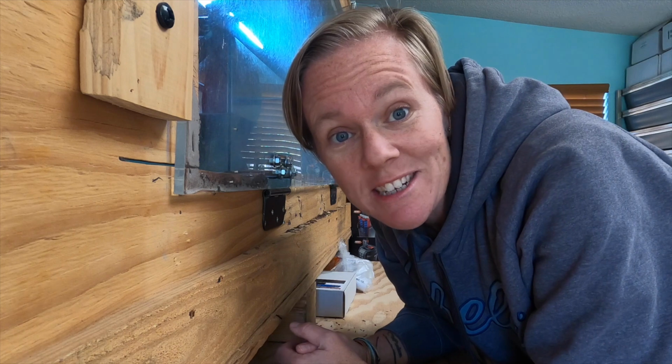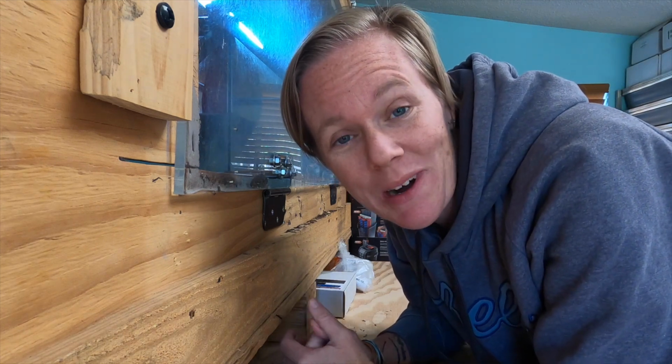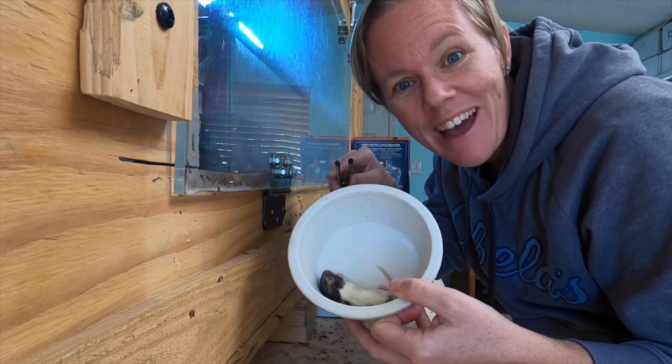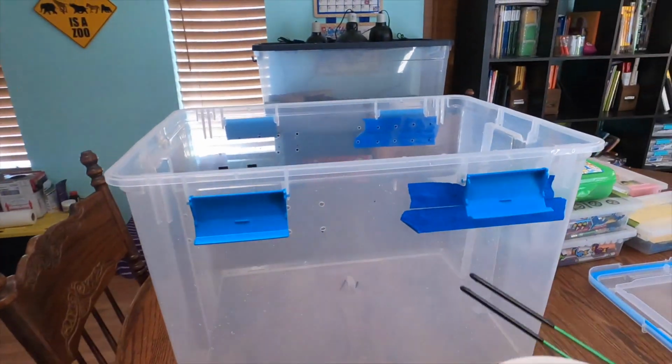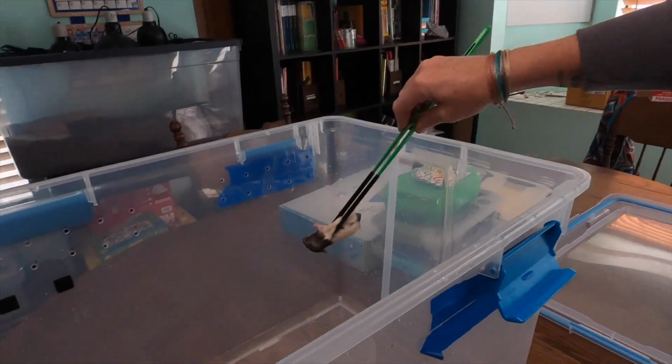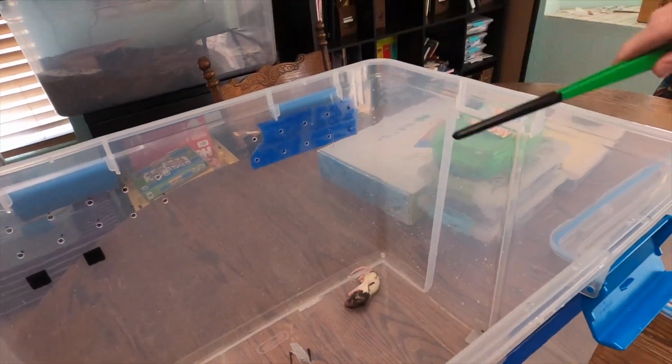Now we get to get started on the upgrades for Littlefoot's enclosure. So let's get started on that, because that's gonna take a little while to accomplish. First things first, we gotta get this guy out and into a separate tub so I can get in his cage. And so I brought along a rat to kind of help with that. So we're gonna take our rat and we're gonna put it in this here tub. And that's gonna make him wanna get in there and get that.